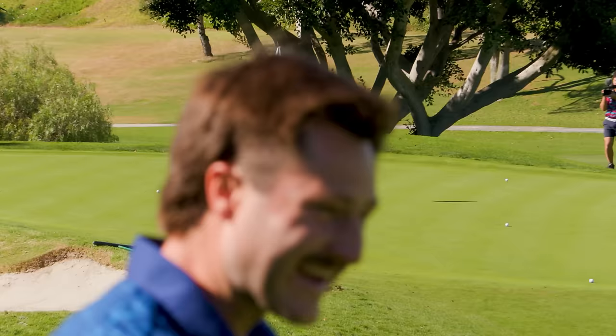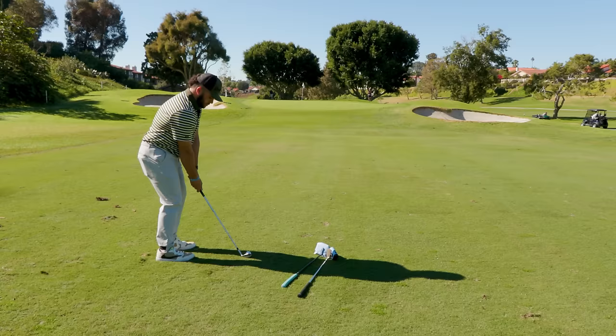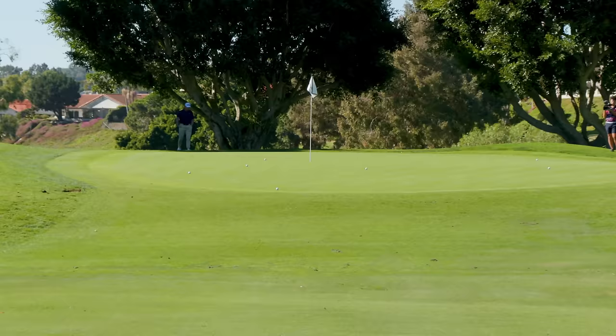I'll take it. I'll take it. It's a lot better than the last shot. That's all I can ask for. Pretty good. Probably about 10, 15 feet in there. Hopefully you can make the birdie and be able to move on.